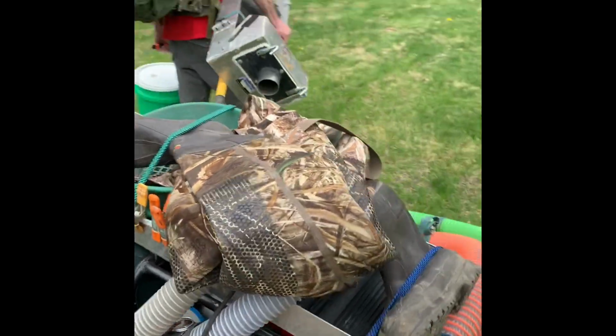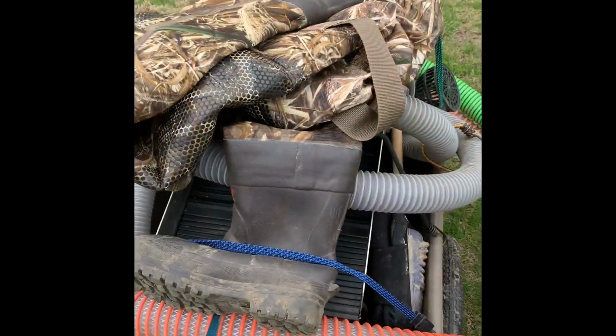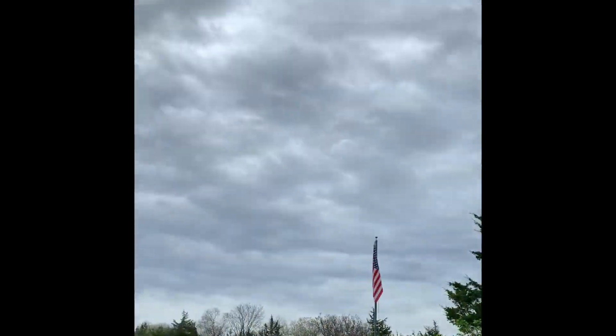Out for now. Donkey cart all set up with all of our stuff, and we got the other donkey over there. He's making an ass of himself. I'm an ass too. But anyway, we're gonna take this stuff down and go set up. And hopefully that sun comes back out wherever it went. All right, out for now.